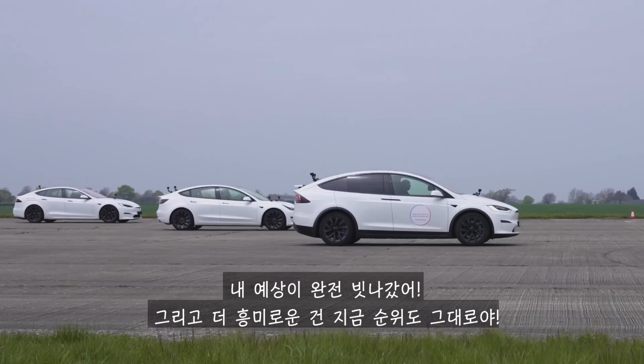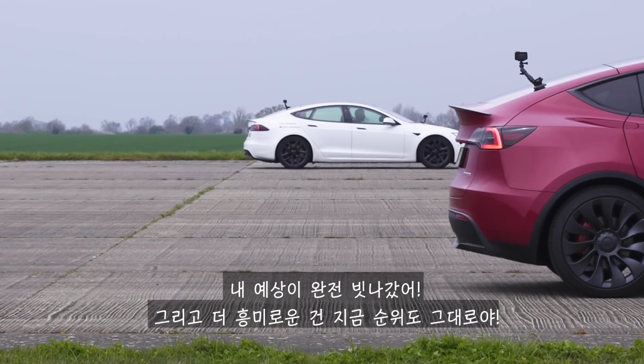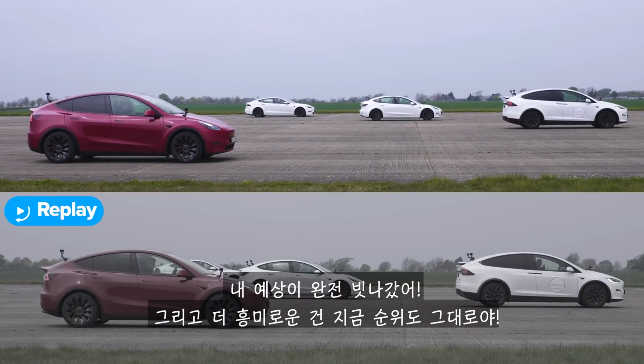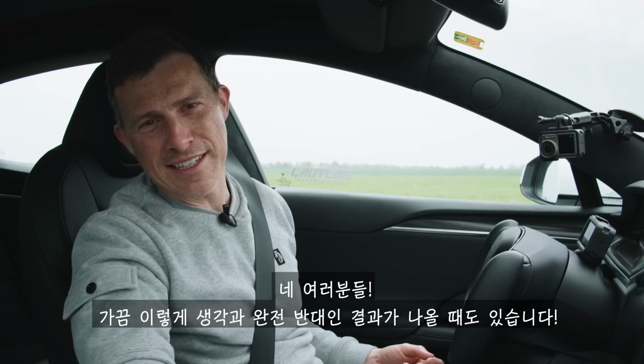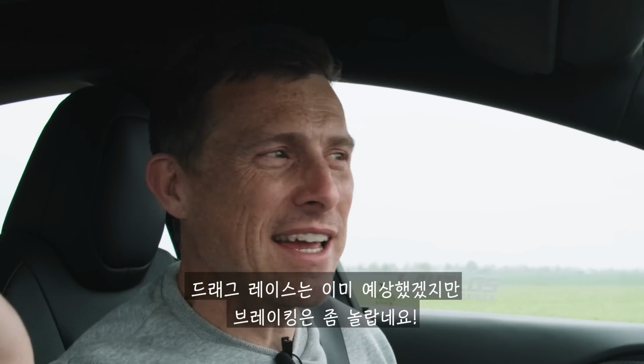How does that work? The theory that I had has completely gone to pot, and the interesting thing is that the actual pecking order of how well they stopped remains the same. It's just that they all did slightly better. Well, there you go. Things don't always work out exactly as you thought they would. The drag race did, but the braking didn't.